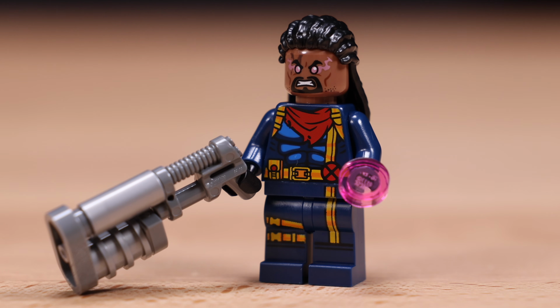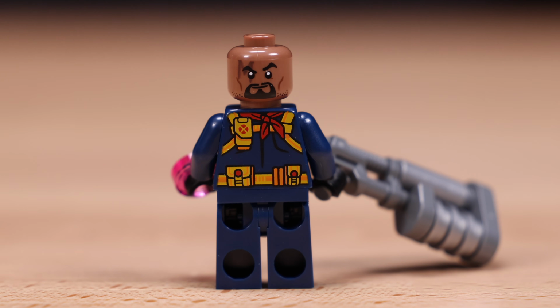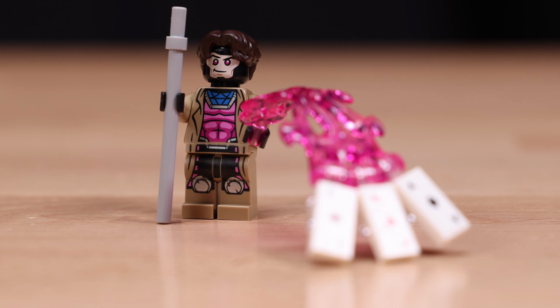Next, we have Bishop, which I think looks fantastic. I love the details here, especially on his face. His blaster, while brick built, looks really cool as well, and great double-sided face. Oh, he's about to make a name for himself.